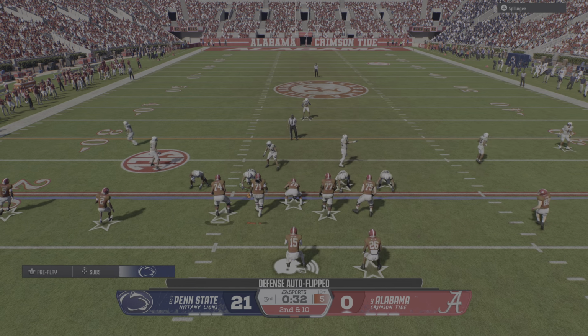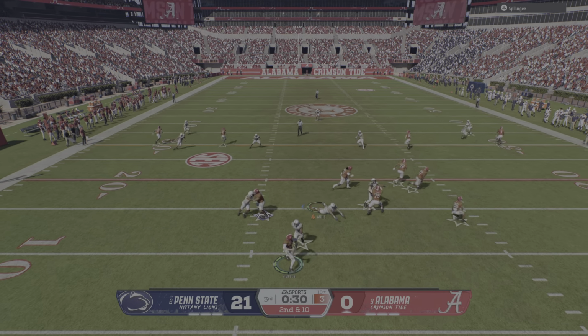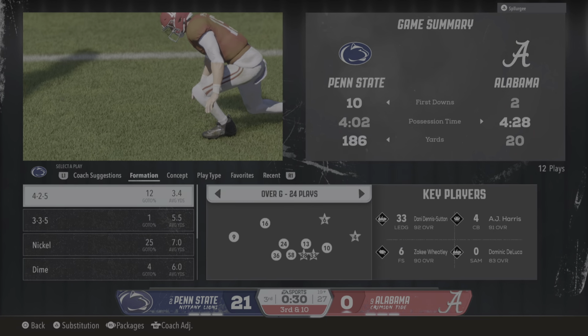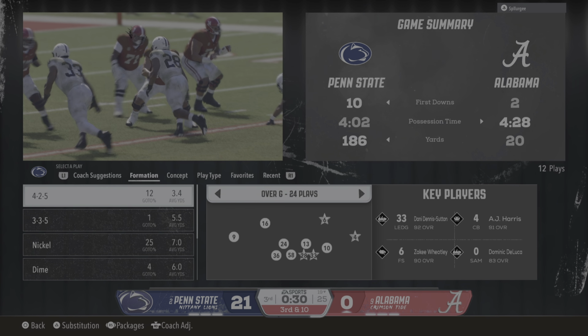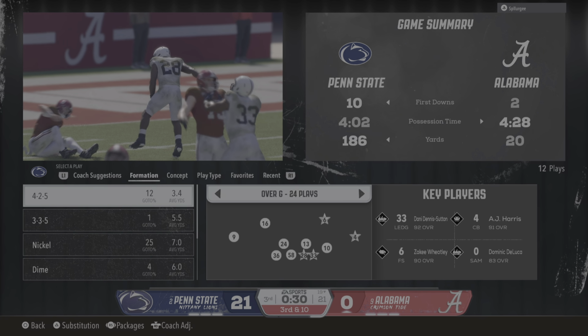Backed up now. Here's second and long. These DBs going to give a little cushion. Here comes the heat. And he was drilled just as he released the pass. It's incomplete. Man, this quarterback is going to need an ice bath when this game is over because he is getting whacked.